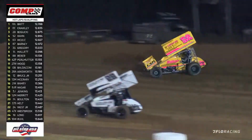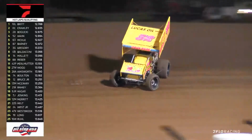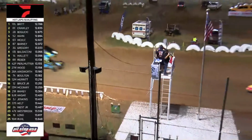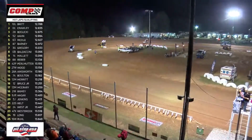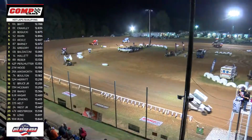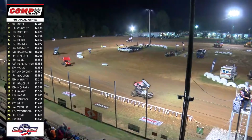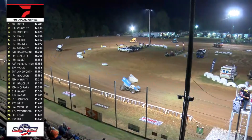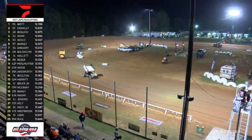As we check lap times right now, Landon Britt in the 10L, 12,788. Tim Crawley at a 12,835. Scott Boguski at a 12,875. Blake Hahn 4th quick right now, 12,894. And J.J. Hickle, 12,927. Jason Barney currently 6th quick at a 12,972. Paxton Gregory, 13,033 seconds. Eric Baldacini, 13,066. Jordan Mallett, 13,096. And Travis Reber at 13,138.